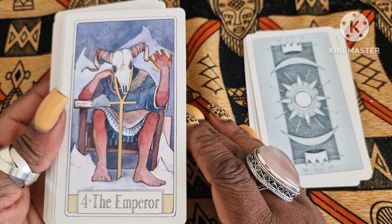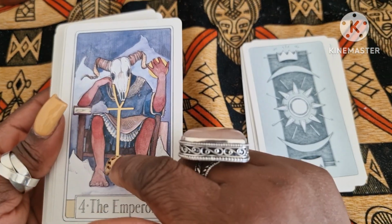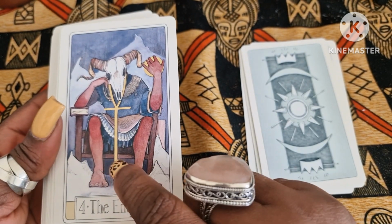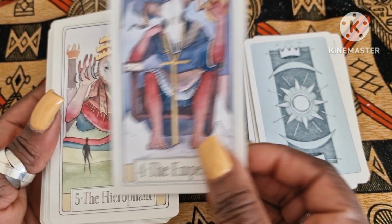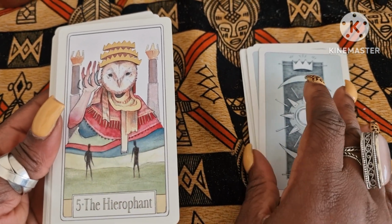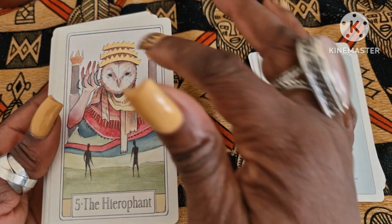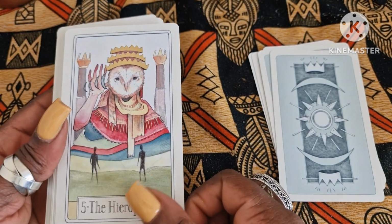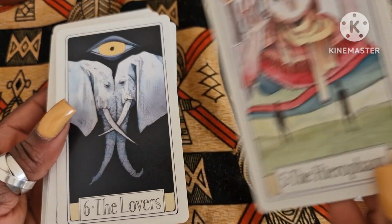This is the Emperor, who's got a ram head. I like his ankh goes around his neck. That's the key of life, that ankh. Beautiful. The Hierophant is depicted by an owl. He's got his pupils there. The three crowns on his head. I mean, you can see Rider-Waite influences in this deck.